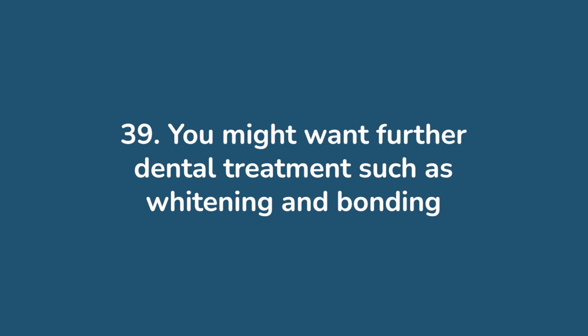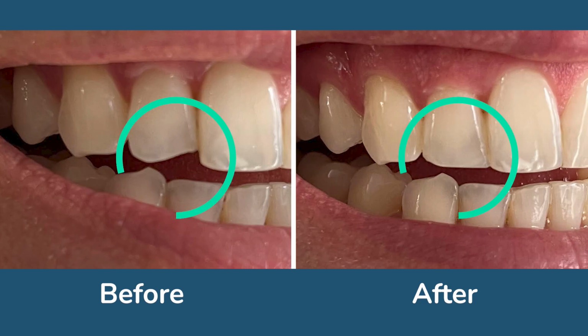Number 39. You might want further dental treatment such as whitening and bonding. Straight and aligned teeth can look great and make you feel more confident, but when you have spent months obsessing over your teeth it may drive you to get more dental work done. I'm an advocate for a natural smile, but you do you. I had some bonding on one tooth that was chipped to even out the shaping a bit and make me feel better about my smile. It cost a few £100 extra, but coupled with the included teeth whitening, it was worth it.